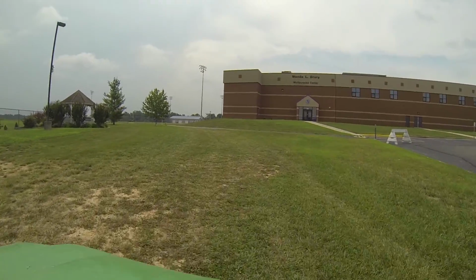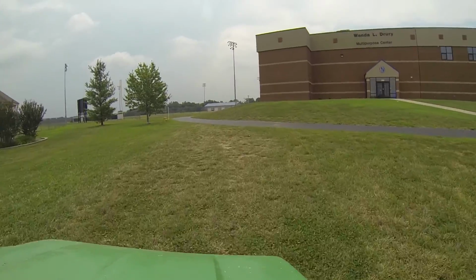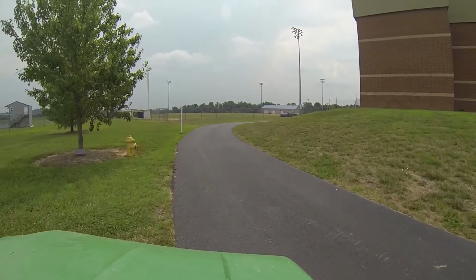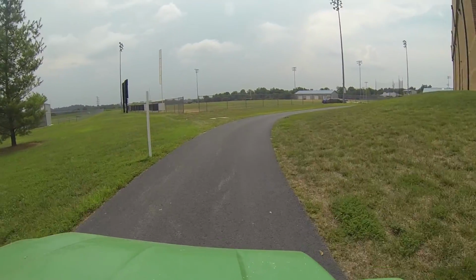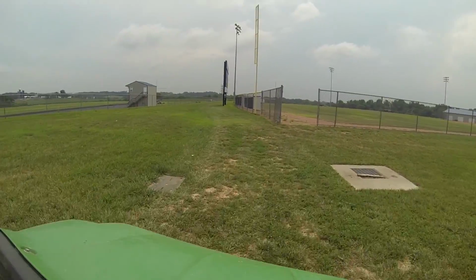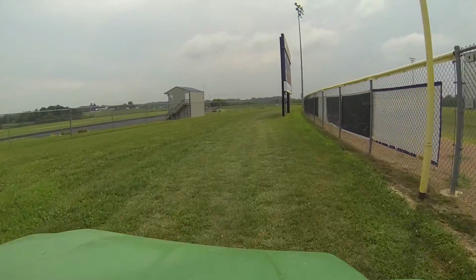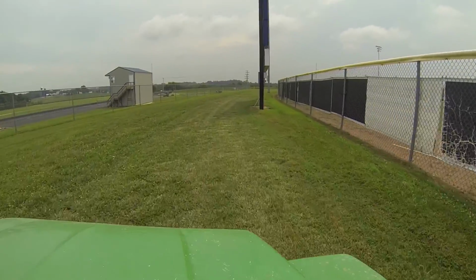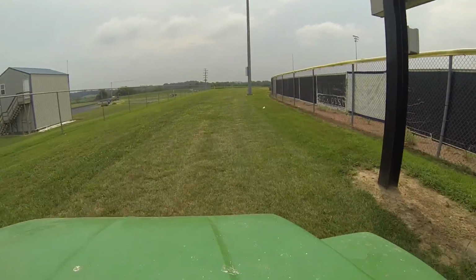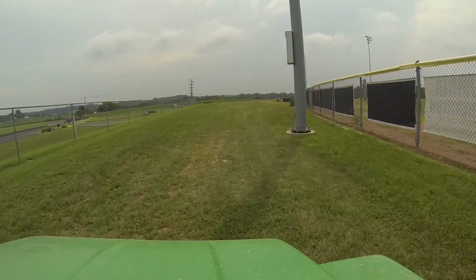Another little asphalt walk that goes to our track. And we are crossing a little bit of asphalt roadway that leads around to the back of our property. Our baseball field lies to the right. We will skirt this. We are still on flat ground.